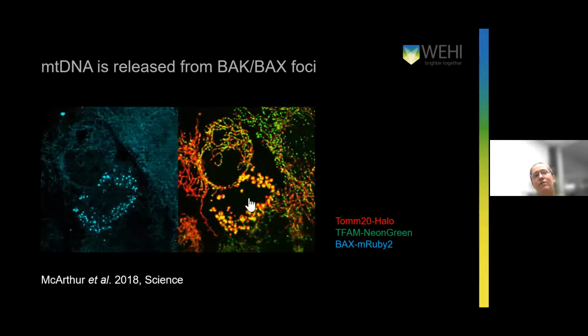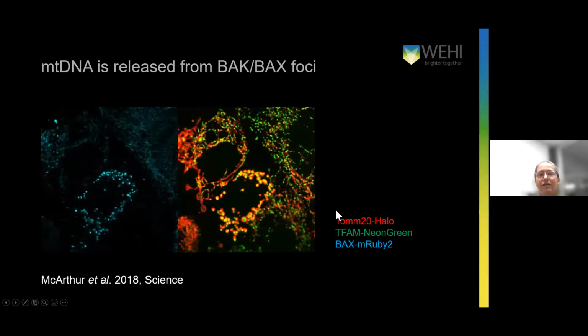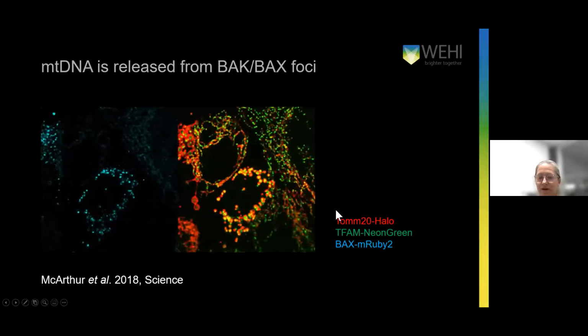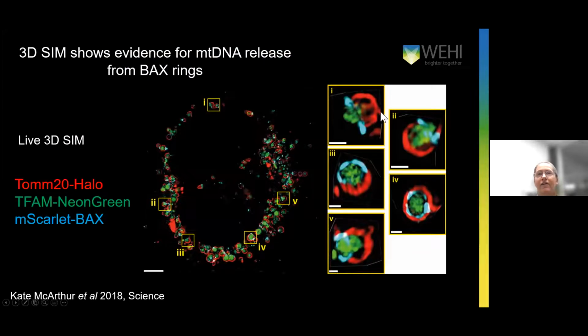And then what she found was that the mitochondrial DNA was popping out through these same regions where the puncta were. So then we did in parallel 3D SIM, live 3D SIM. So you can see the beautiful resolution we obtained, because remembering that lattice is still a diffraction limited technique. And then this is live 3D SIM again.